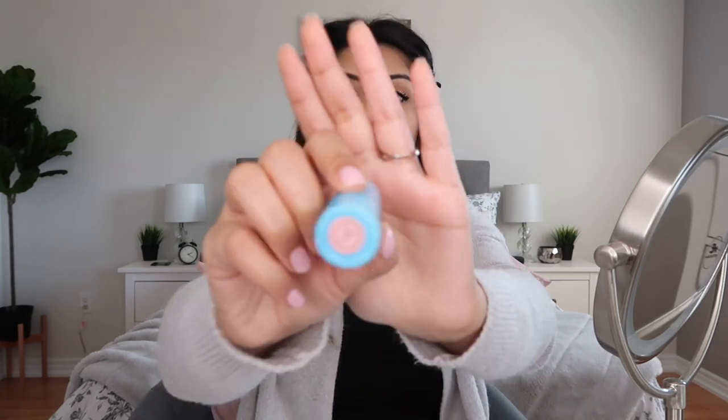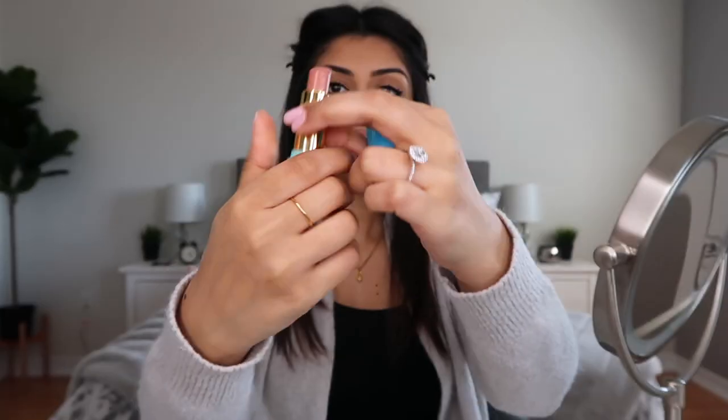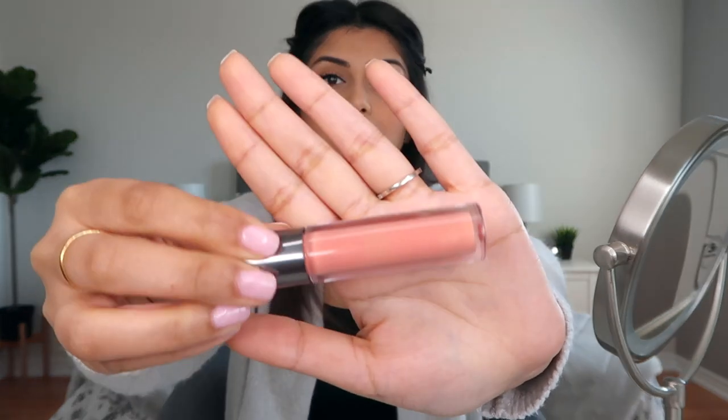Then I use two colors by, what is this? This is Tarte. I think this is their Rainforest collection. So I go in with Sunkissed. Then I go in with Beach Babe. And then depending on how I feel, I either go in with a gloss or I just keep it matte. But today I'll just go in with the gloss.